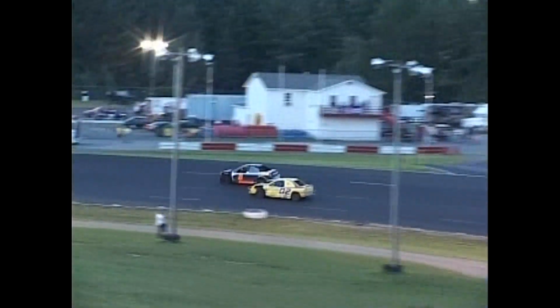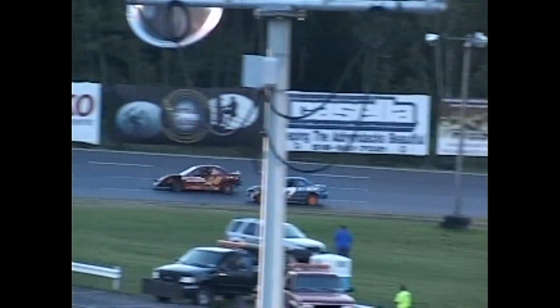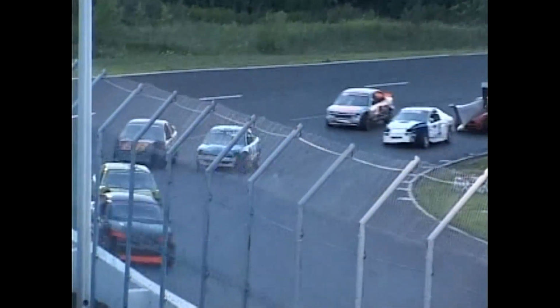The Turd remains in third, but here comes Chris Clark. He looks to the inside but can't get there. Andrew Bordeaux in the 0-8 holds the 3 spot as now we have a new leader in the 4 of Chris LeVere. LeVere leads it. Collins is second. Bordeaux and Clark battle for the number 3 spot.